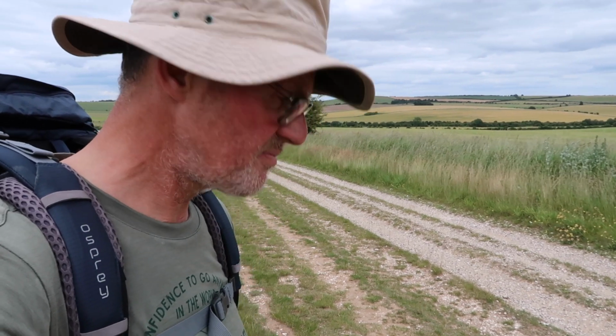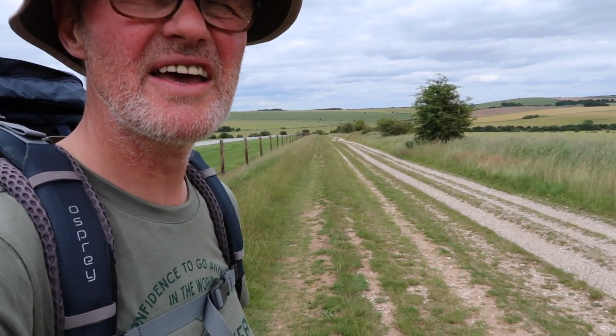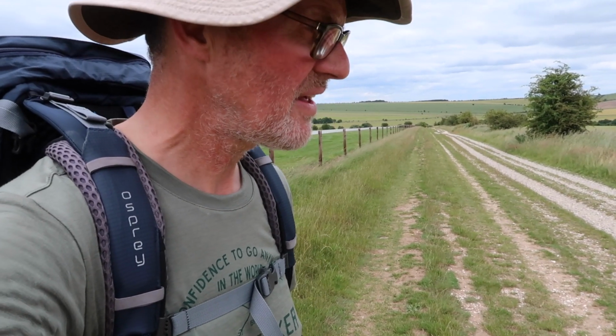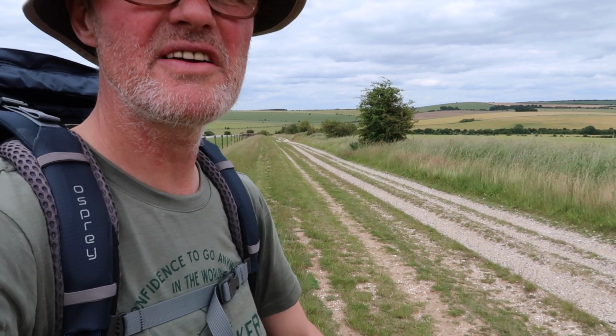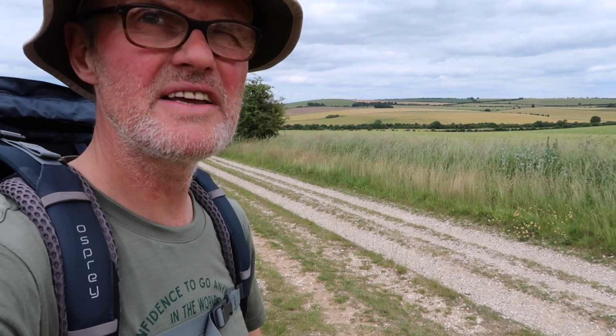Not an easy route this. Very hard packed roadway, and it really plays havoc with your feet. There's bits where there's grass on here, but walking on this gravelly, hard-packed stuff, it's really hard going on your feet. Anyway, enough complaining. Keep going.